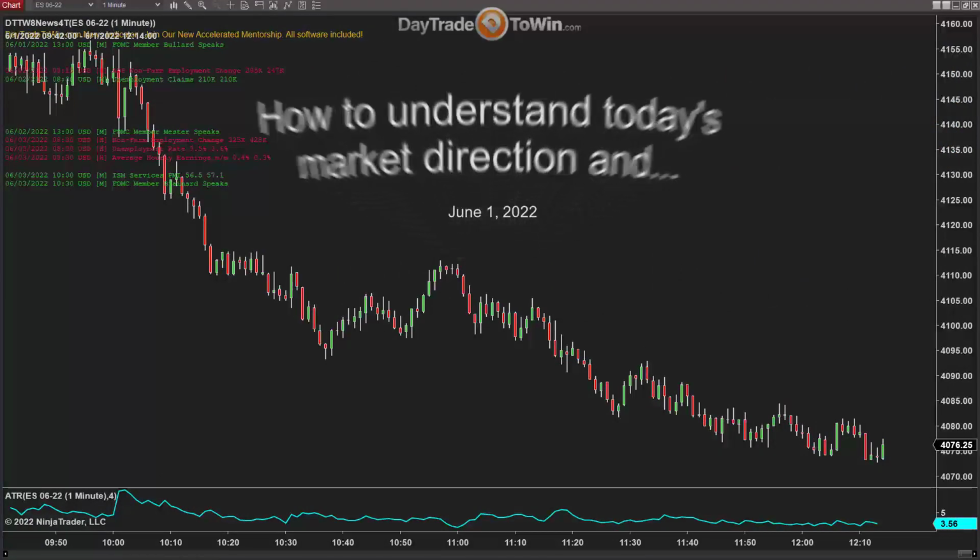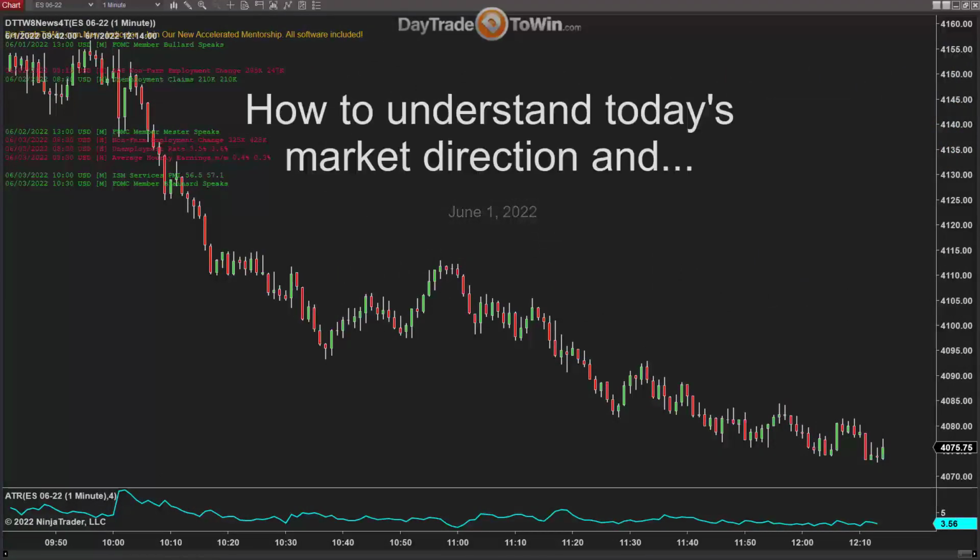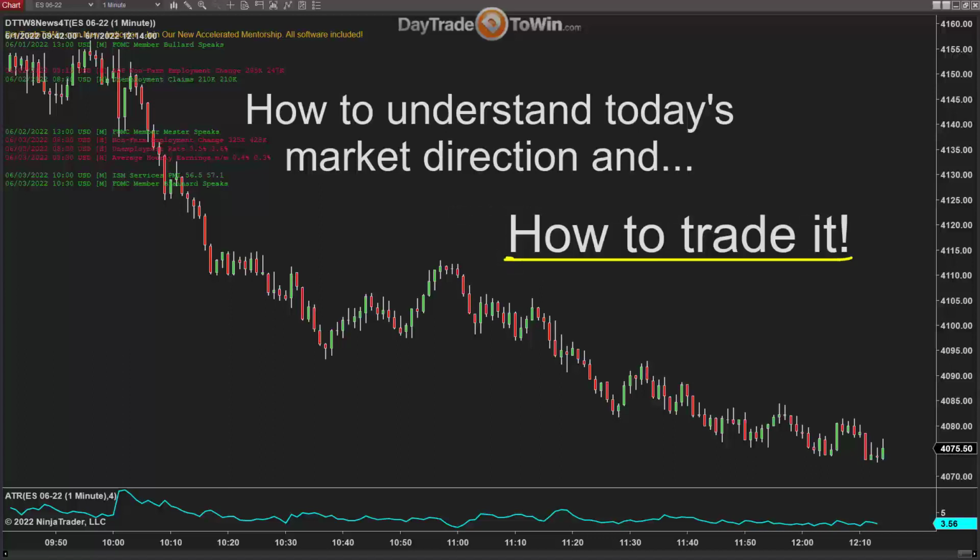What we're looking at is the E-mini S&P or the micro E-mini. It could be the Dow Jones or the NASDAQ. Really, we're looking at the equities, financials, and the futures markets.